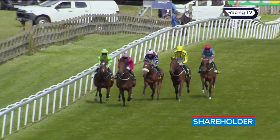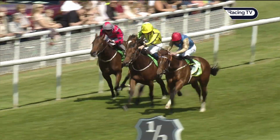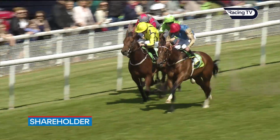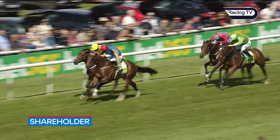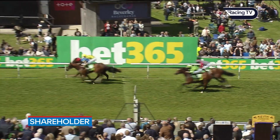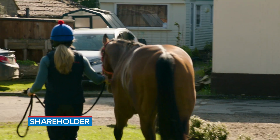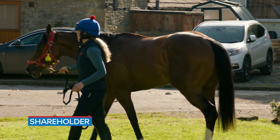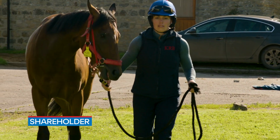Again, we haven't had him very long, so I hadn't been able to do a lot of stalls work with him. But he's a horse that possesses a lot of speed. He was very quick into his stride after being slow away, and travelled very strongly, albeit he was a little bit green in behind horses. He'll have learnt an awful lot from that. As they hit the line, Shareholder on the near side. Shareholder is a very strong colt, very much looks a sprinter, but again I do think he'll stretch out and get at least 6 furlongs later on in his career.